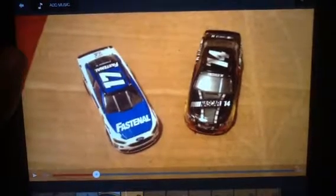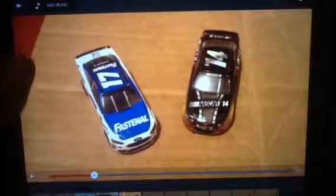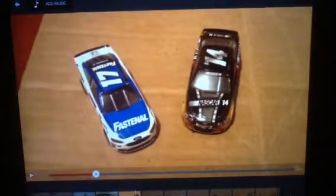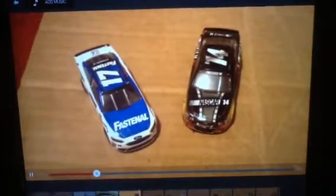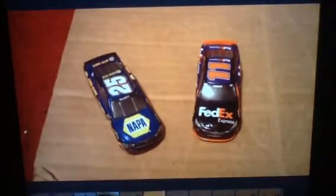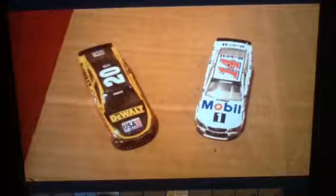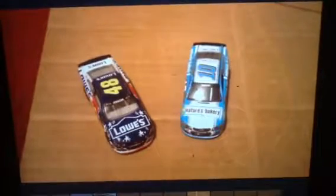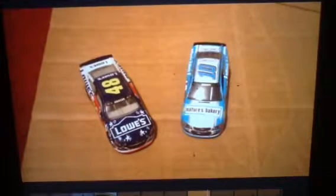Row 1, you will find Ricky Stenhouse Jr. and NASCAR Fan 20. Ricky Stenhouse earns his first career pole, so congrats to him. Next up in row 2, you will find Denny Hamlin and Chase Elliott. Row 3, Matt Kenseth and Tony Stewart. You will find Jimmy Johnson and Danica Patrick in the next row.